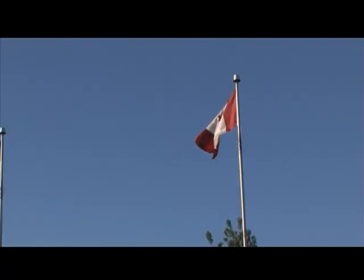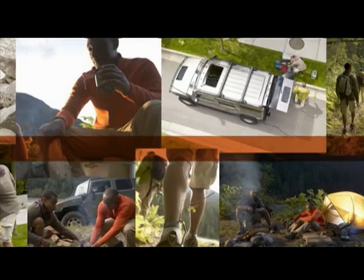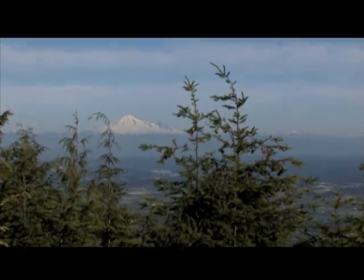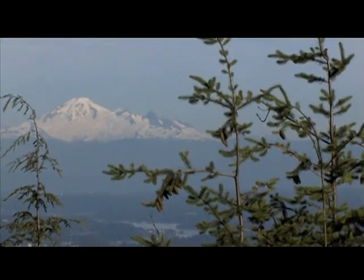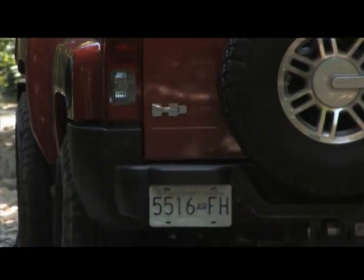We shot this year's brochure in Vancouver. We were looking for a location that would give us a variety of looks, from urban residential to recreational wilderness, dramatic vistas, and really challenging off-road terrain. Vancouver really was able to give us all those.